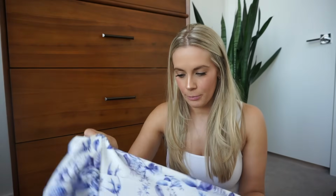Everything's so freaking pretty. So I would say this would be a super cute dress for a baby shower, a boy's baby shower, summer graduation. I don't know. I just think it's so freaking pretty. Again, not top tier quality, you're not gonna wear this all the time, but for a cute moment, love it.